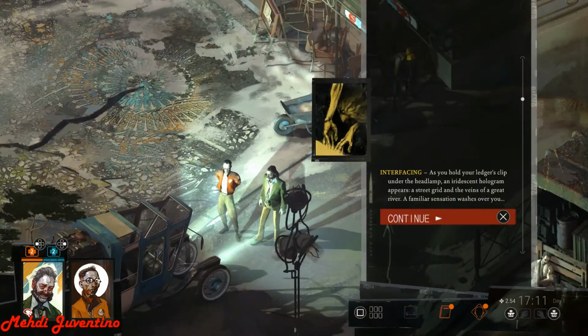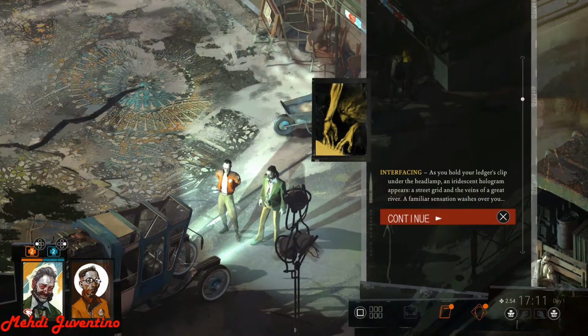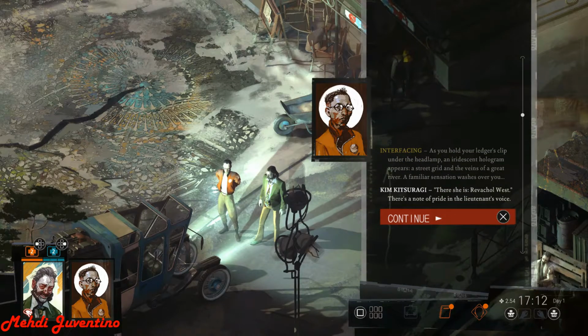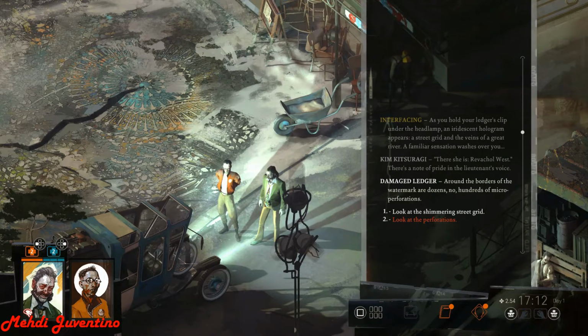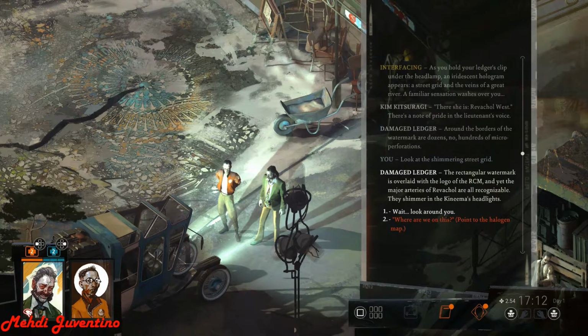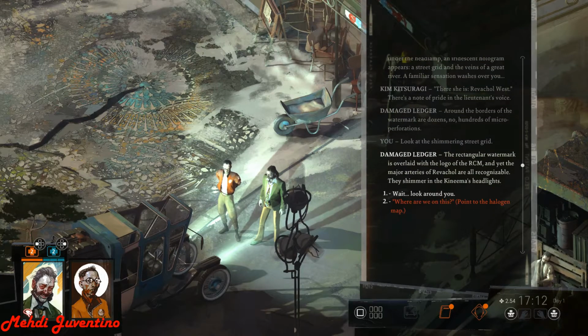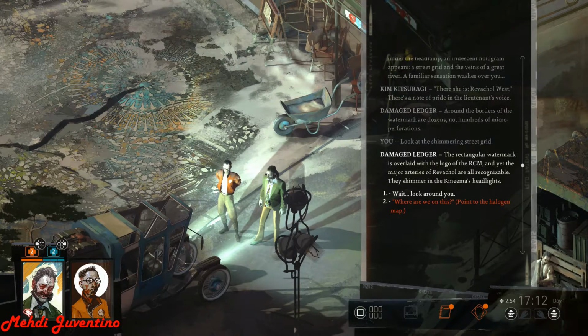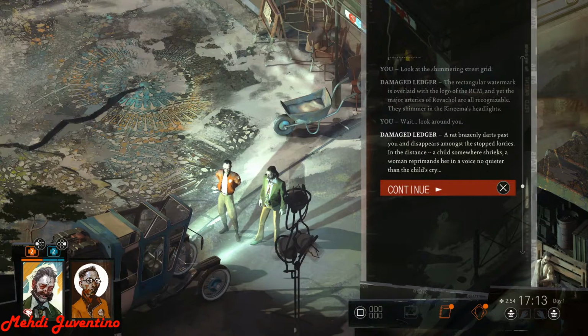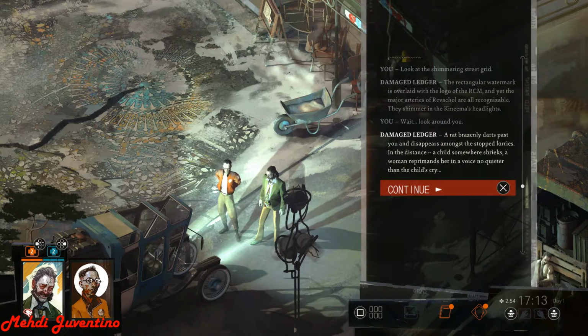As you hold your ledger's clip under the headlamp, an iridescent hologram appears. A street grid and the veins of a great river. A familiar sensation washes over you. There she is, Revachol West. Around the borders of the watermark are dozens, no, hundreds of micro-perforations. The rectangular watermark is overlaid with the logo of the RCM, and yet the major arteries of Revachol are all recognizable. They shimmer in the Kanema's headlights. A rat brazenly darts past you and disappears amongst the stopped lorries. In the distance, a child somewhere shrieks. A woman reprimands her in a voice no quieter than the child's cry.